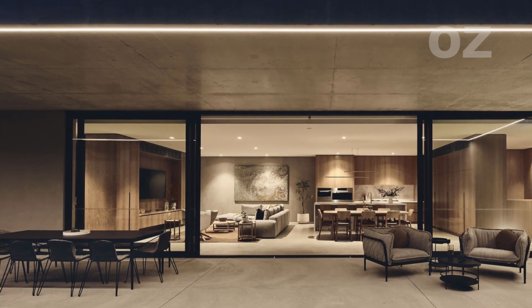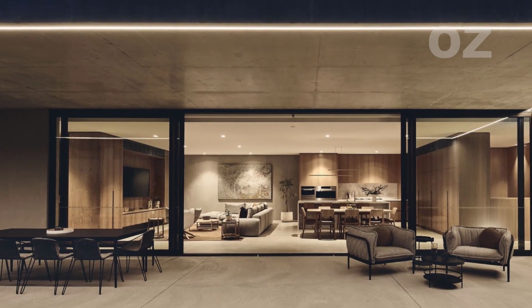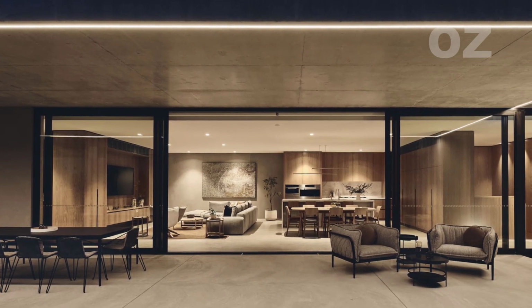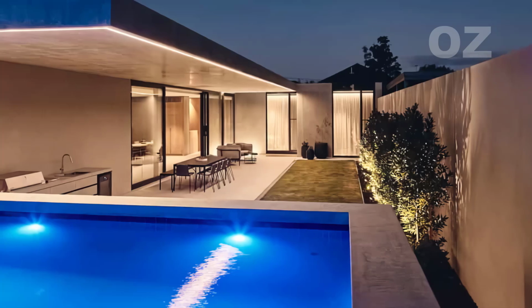The principal living spaces all take advantage of the central courtyard, offering a sense of connection regardless of whether they are fully open or remain discrete areas.